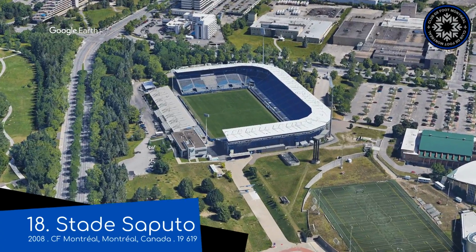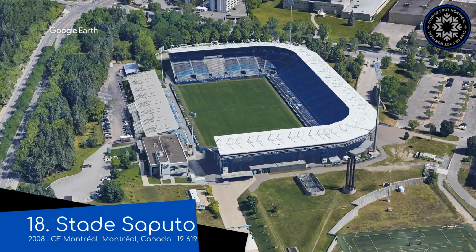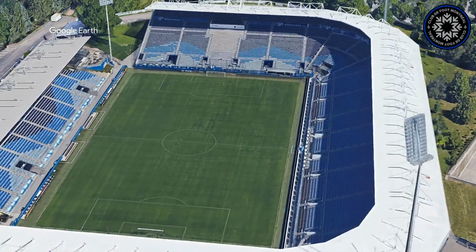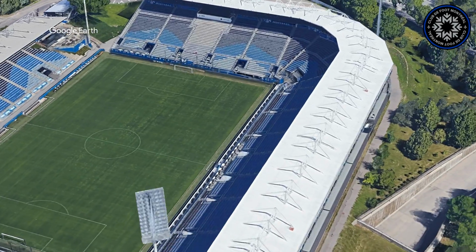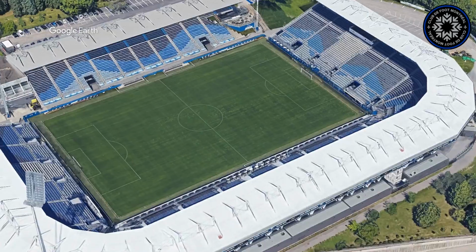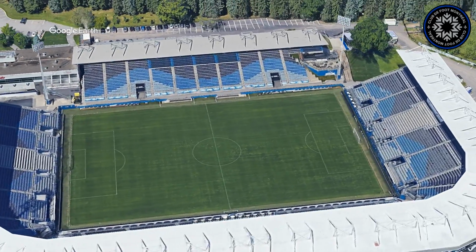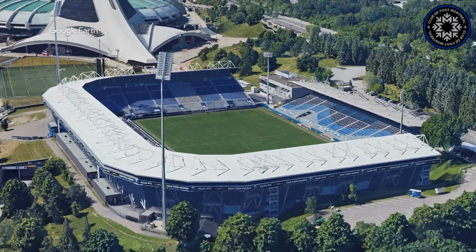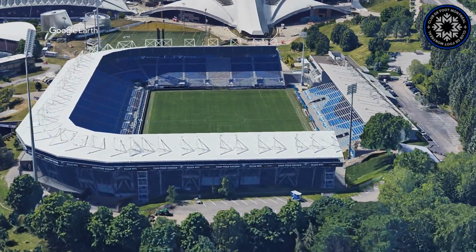Saputo Stadium. Well, it literally lives in the shadow of a more remarkable stadium. It is a very European-looking ground. It looks like something you might see in Germany, despite it having an Italian-sounding name in a French-speaking area of a mostly English-speaking country. But yeah, it's a nice little stadium. I like the colour scheme as well.